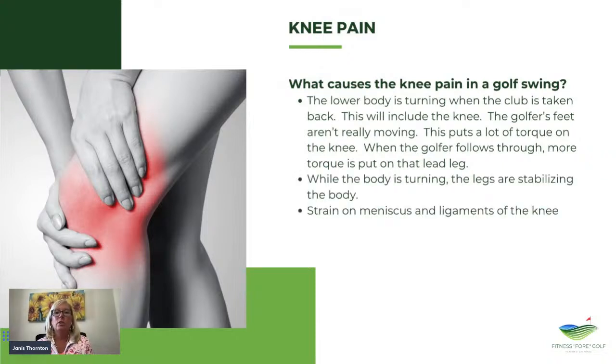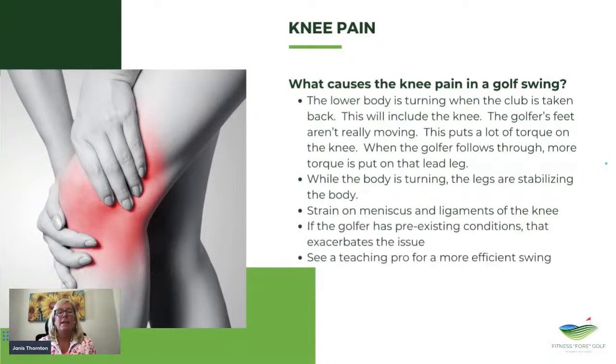While the body is turning, though, the legs are trying to stabilize the body. You can be straining the meniscus and the ligaments of the knee. And if the golfer has any pre-existing conditions, that exacerbates the issue. I think about when I played tennis for 25 years, had all that knee pain. So yeah, there are days when my knees bother me during the swing just because of being an athlete for 25 years. But one of the things you can do is also make sure you see a teaching pro.